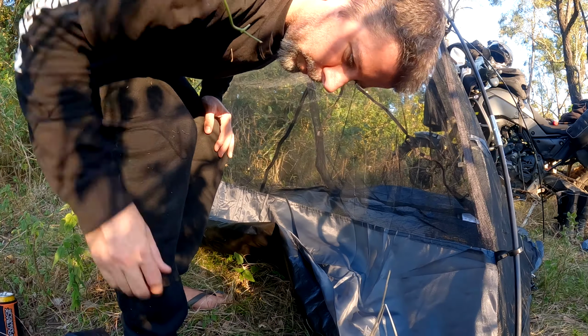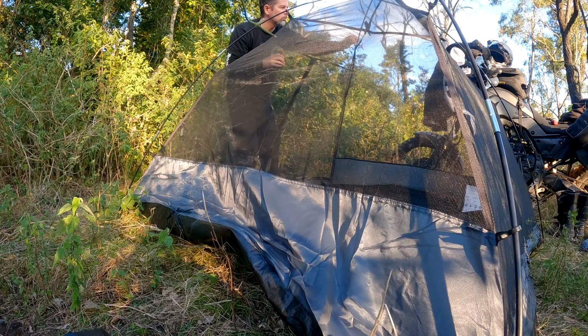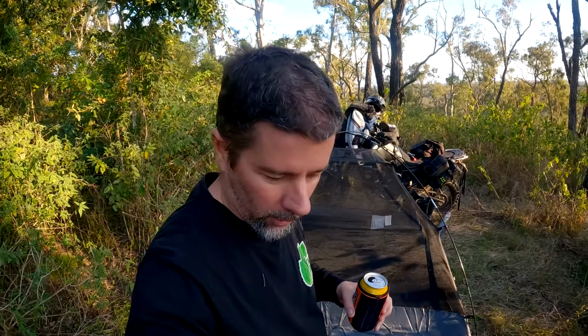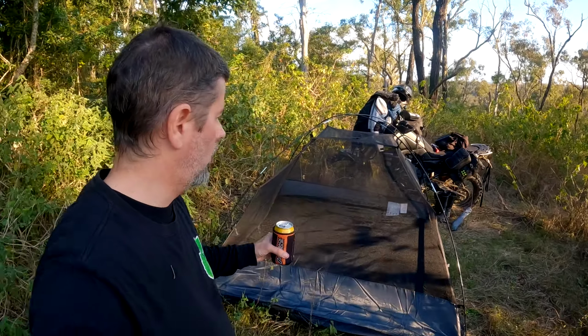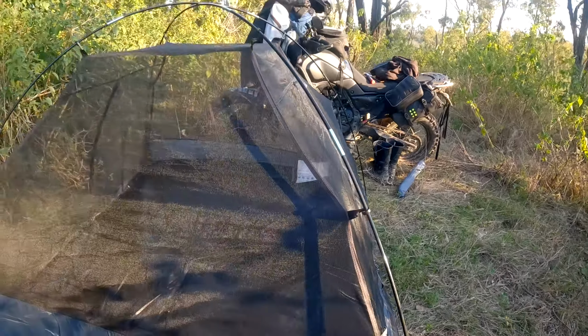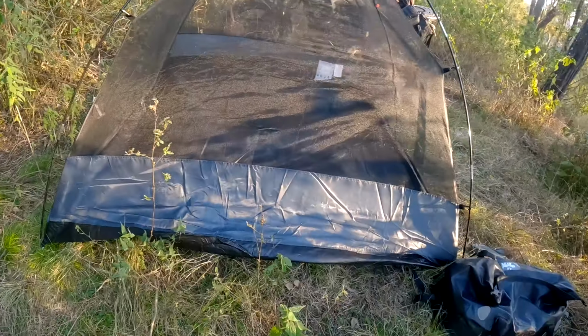I'm really not doing this the most efficient way, but it is my first time. I don't know how much of that you're able to see, but you can get an idea of it. Those things just clip on. You can tie that up in the middle too if you want. And they're just clipped on the corners.